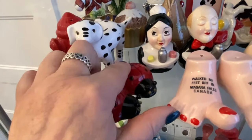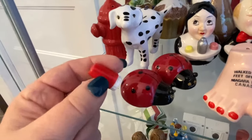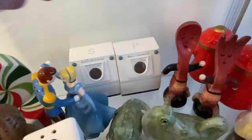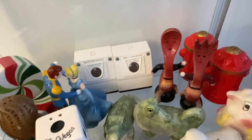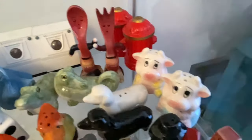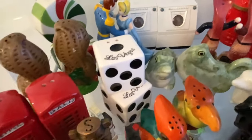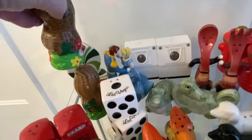We have here little, I was gonna say caterpillar, ladybugs. These tiny little mini ones. I love those, they're so cute. Below here, some Christmas candies. I have a washer dryer here, which I purchased from a fellow Canadian reseller not too long ago on Whatnot. Some fire hydrant, these anthropomorphic spoon and fork, little piglets, some crocodiles, Las Vegas dice. These I made myself back in the 80s, painted.